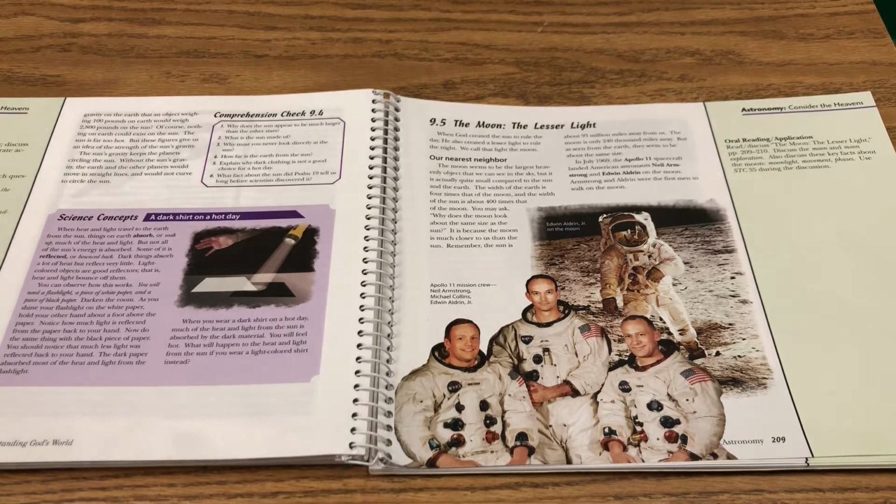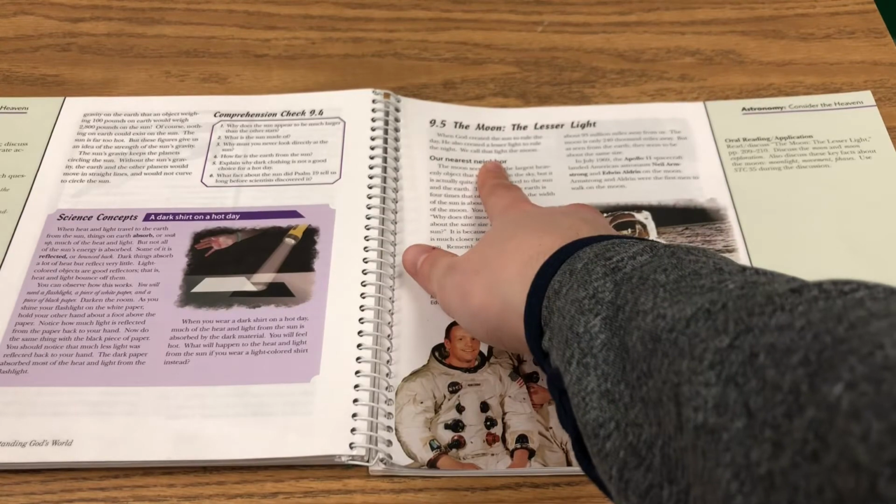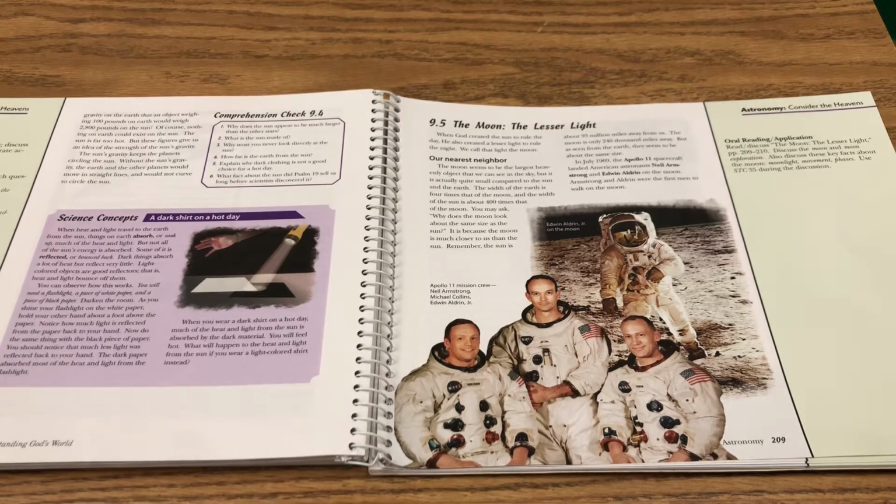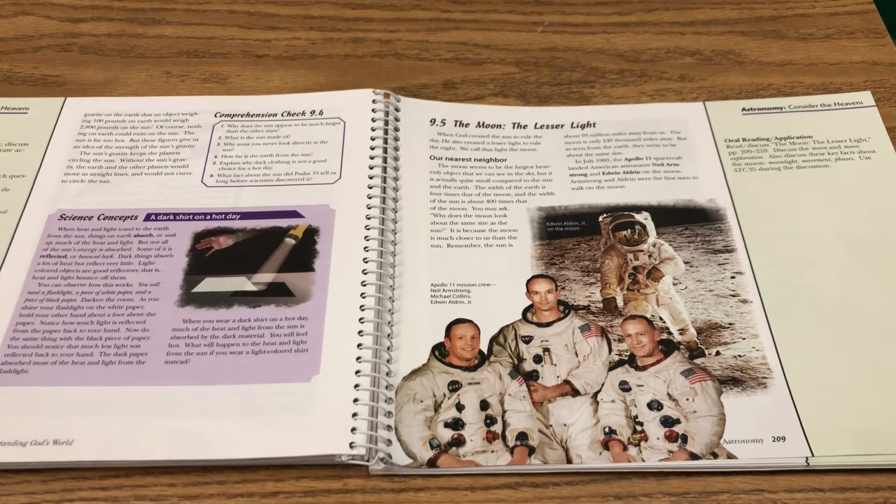Today and tomorrow, you're going to start reading about the moon. The moon is our closest neighbor out there in the solar system. It's closer than any of the other planets. And the moon isn't as far away from the Earth as the sun is. The moon is only about 240,000 miles away from Earth, whereas the sun was 93 million miles away from the Earth. So it's much, much closer.